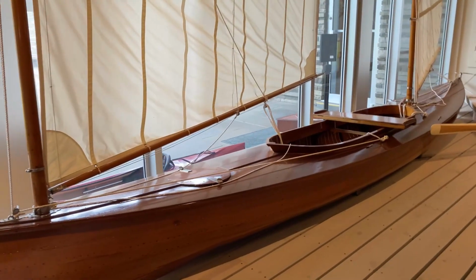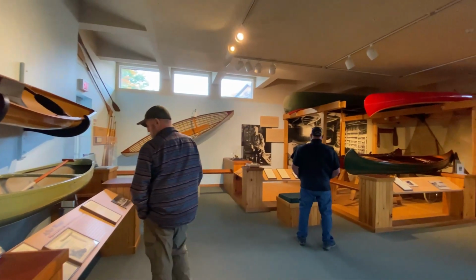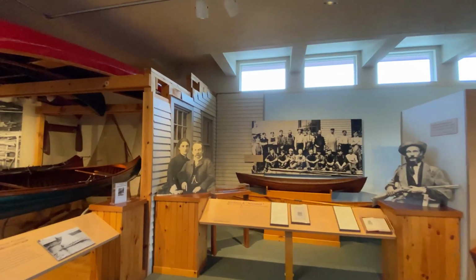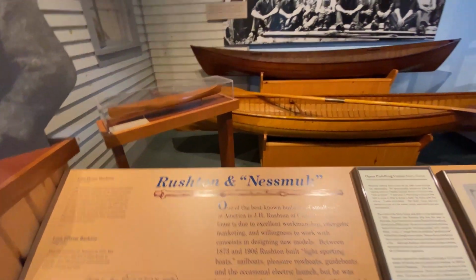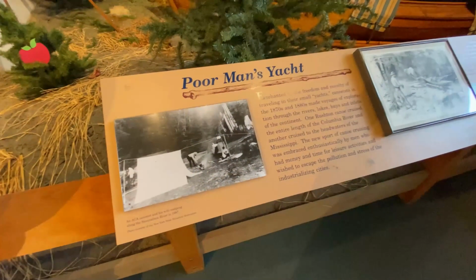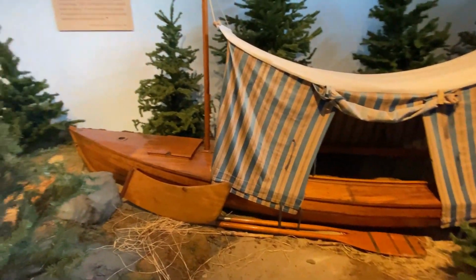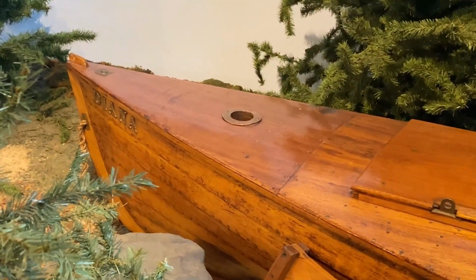Cruising canoe. That's cool. Tiny. Poor man's yacht. Very romantic. The Diana.